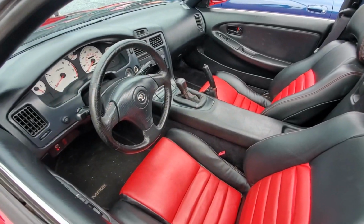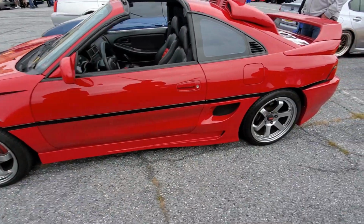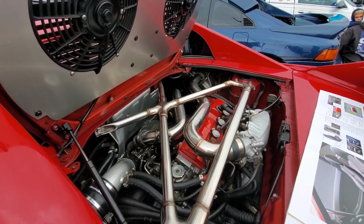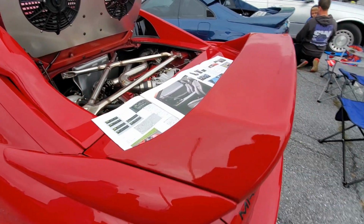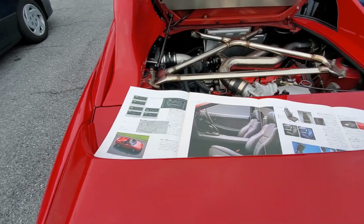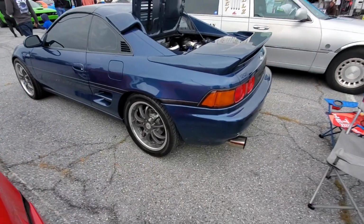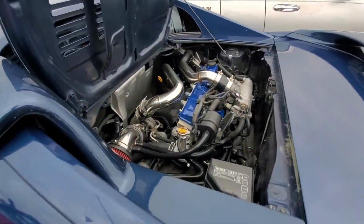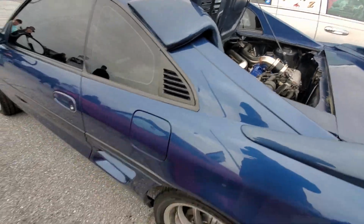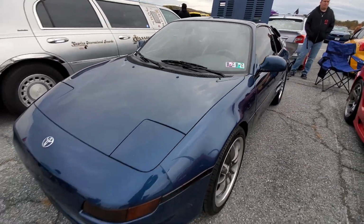This thing is super cool, and it is in great shape compared to what you normally see. Wow, check that out, guys. That's cool that they kept that, that they found that. Look at the exhaust. Looks great. Great color. Back up here, let me show you guys.